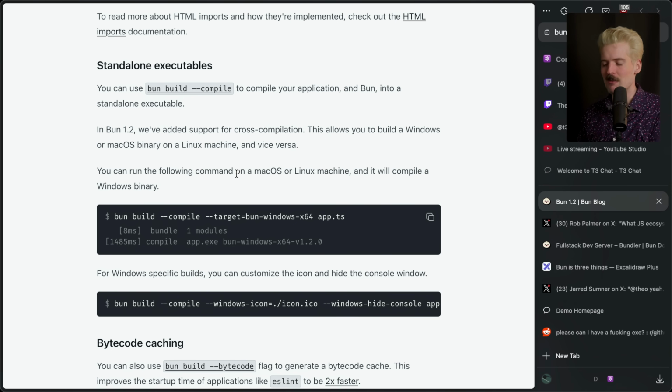if you build an app with Bun and you would like to give it to somebody who relates to the person whose posts we just read, bun build --compile will spit out an exe instead of spitting out a TypeScript or JavaScript file. Hilarious.